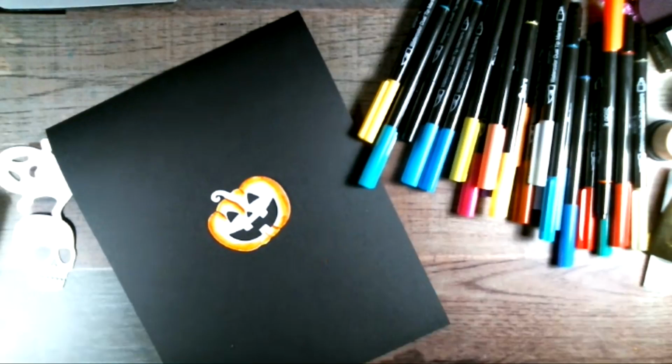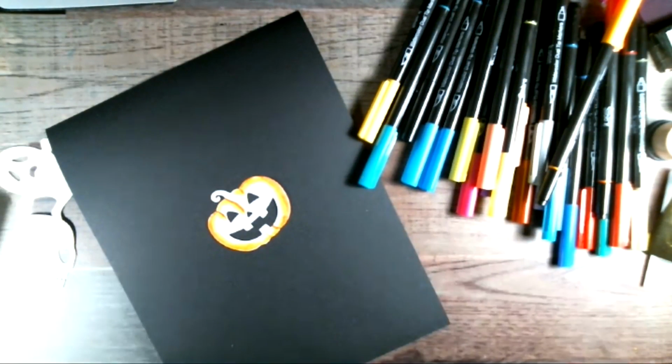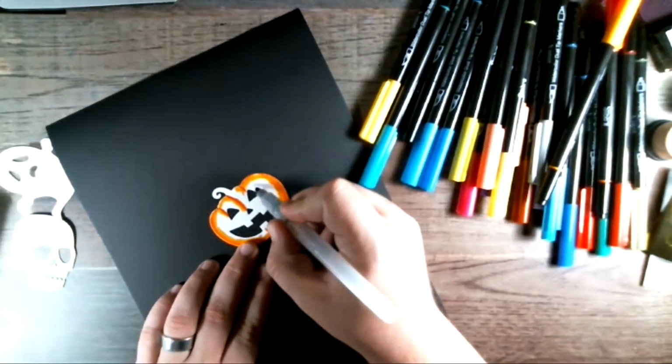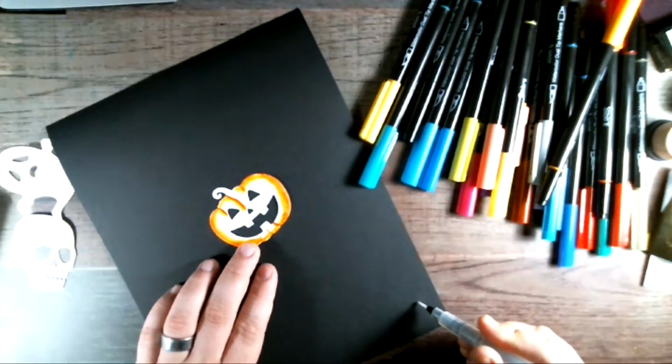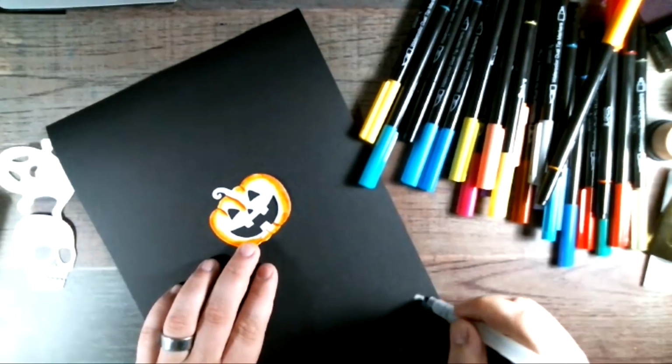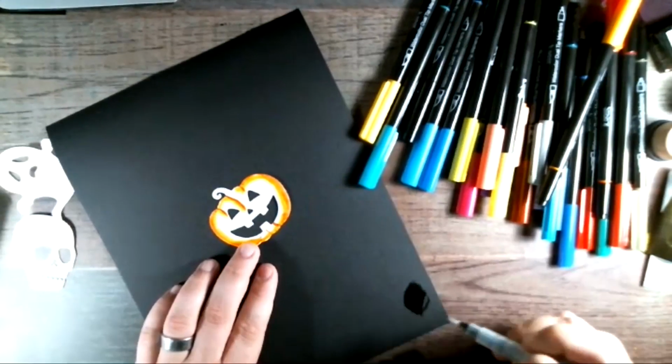So let me go ahead and grab my water brush again, and let's try to, oh wait, this one needed to be primed. I don't think I've ever used this one before. There we go.